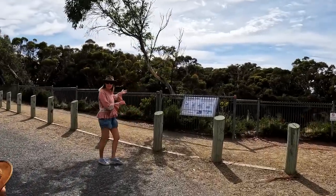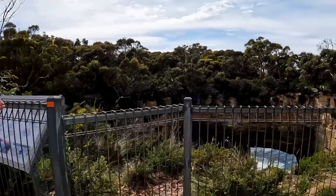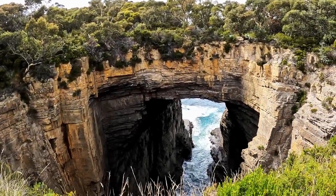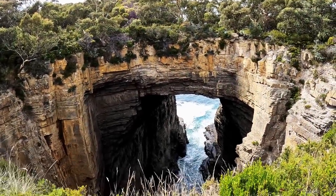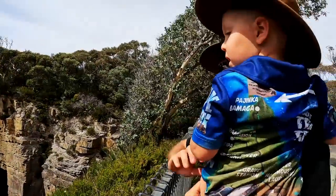Hey, look, the Tasman Arch. That was a huge walk. Big walk. Oh wow, that's sensational. Yeah, I'll lift you up to that one. Really, really cold. Now you can see. How cool is that, kiddo?